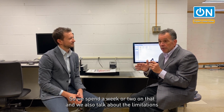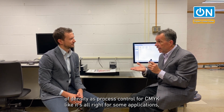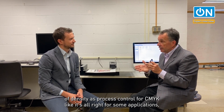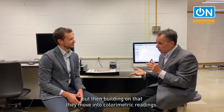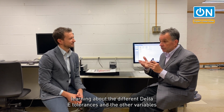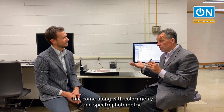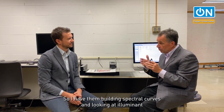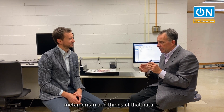And we also talk about the limitations of density as process control for CMYK. It's all right for some applications, but then building on that, they move into colorimetric readings. So starting out with spot color, they're reading CIELAB and delta E, learning about the different delta E tolerances and the other variables that come along with colorimetry and spectrophotometry. So I have them building spectral curves and looking at illuminant metamerism and things of that nature.